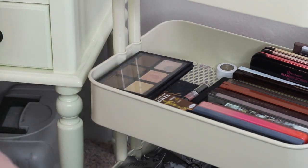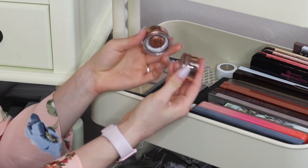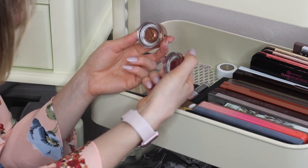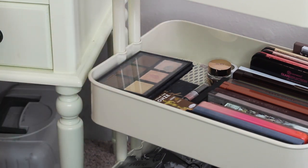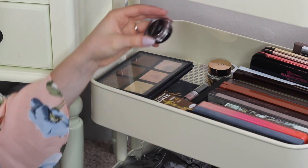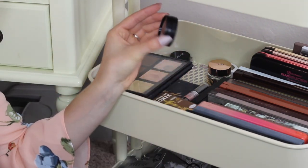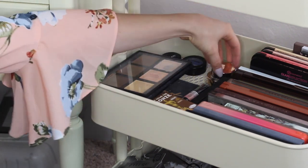I also have 2 Tarte, what are these called? Chrome paints, and they're gorgeous. And I have Park Avenue Princess, and they're Fire Dancer, and I love reaching for those when I need something super metallic. And then I also have this Hikari Cream Pigment in just this brown shade, and the Heroes Cosmetics eyeshadow color in Indigo, and it's just a really beautiful navy blue.